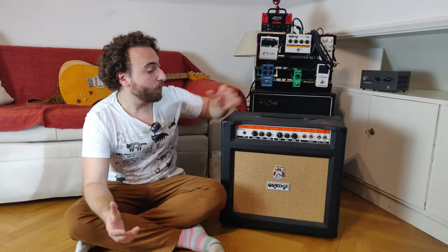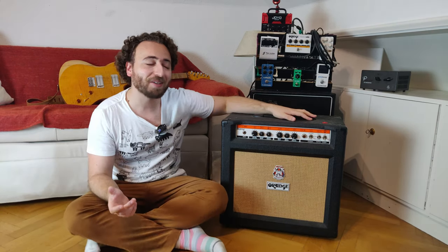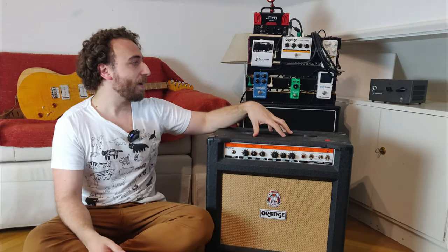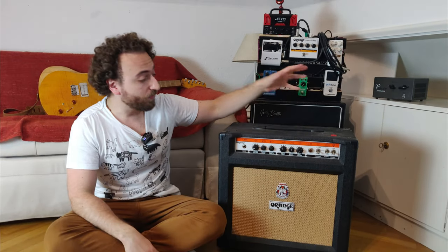One thing about this amp though, especially as I'm going to be using it more often to record and just generally for jamming now that it's here, it's so loud. So I am so happy I've got the power attenuator from Harley Benton over there. Without the power attenuator, this thing is just too loud to be playing for long periods of time.